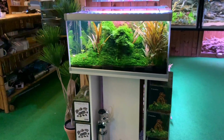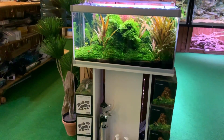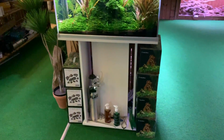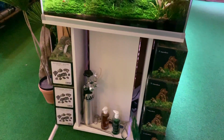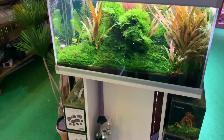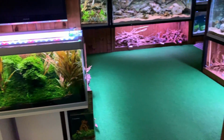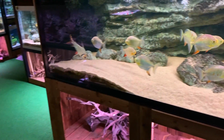Okay. And then fertilization is pretty much every day. Every day, okay. Just a couple of squirts? I think I take about 4 squirts of the green and 2 of the brown. At the same time? Yeah. Okay, that's interesting. Cool.